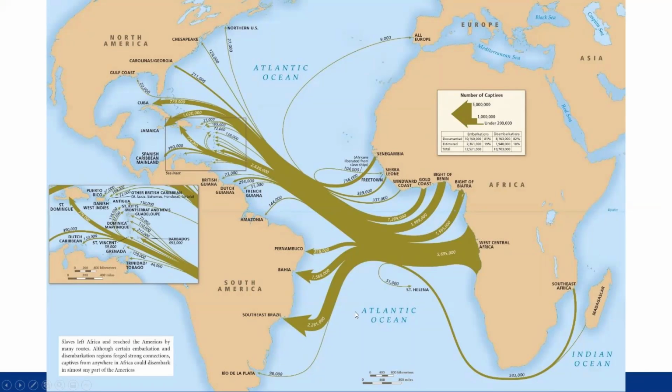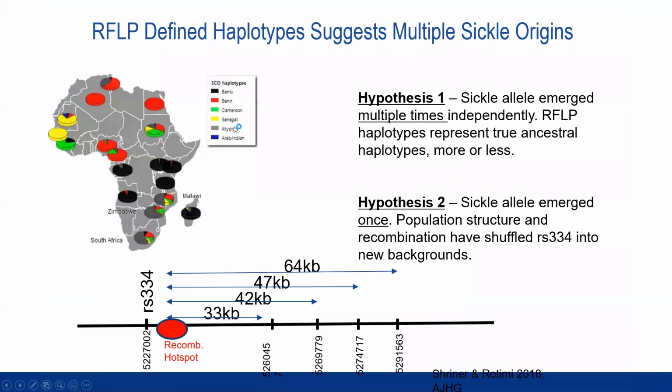the slave trade, which brought people of African ancestry to Brazil, came from very different parts of Africa than did the slave trade into North America. The slave trade into North America mostly came out of the English colonies in Africa around Gambia, Sierra Leone, Nigeria, Ghana. And most of the Africans brought over to Brazil came from the Portuguese colonies, northern Mozambique, Central African Republic, a little bit of Mozambique, things like that. So there was some worry that sickle disease was different in South America than North America, because there are different sickle variants depending on where the Portuguese colonies were versus the English colonies.